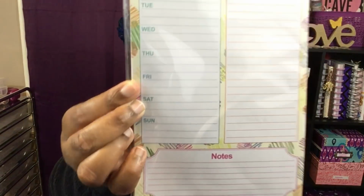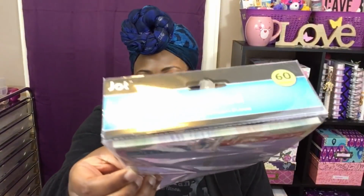A wish list item, I did find the Jot list pad. It is 60 sheets. Y'all know I love it the most because it allows me to pre-plan my meals for the week and what we need to purchase to complete our meals for the week. So it does have on here weekly menu, list, to do, and notes. I thought this was really awesome. And that is by Jot.